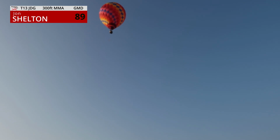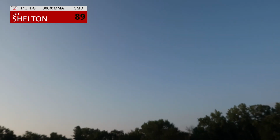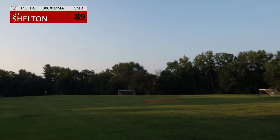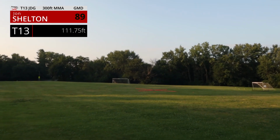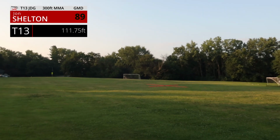Next up, we have John Shelton, banner 89. It looks to be much higher above the ground here. See if they want to drop this from elevation. And they did there, 111.75 feet for John.